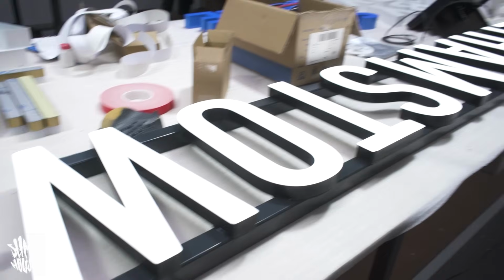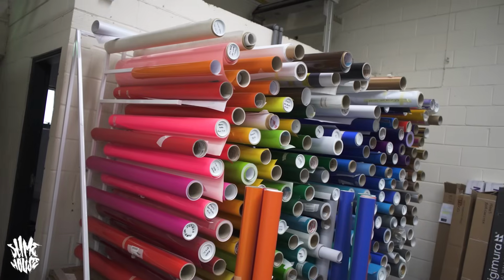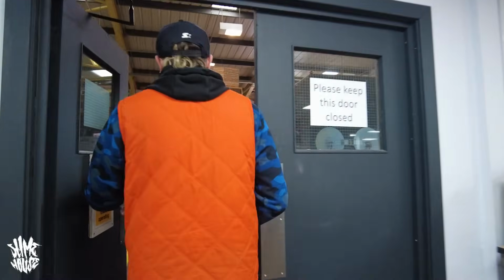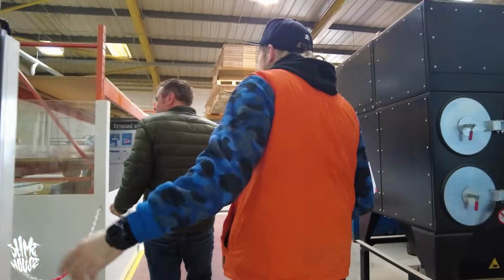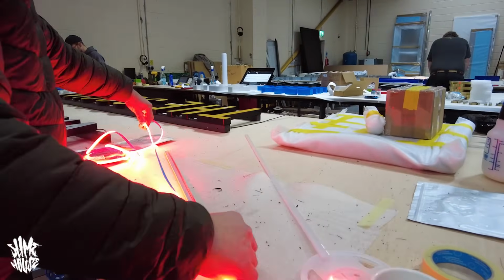And by coming here and seeing everything in person, I was able to get a real good idea of what can be achieved and what we can do. It's clear that this is a company that specialises in real high-end, top-quality signage, and if Kev's able to help out with some lighting strips, maybe even a Slimehouse light-up sign, obviously that would be a dream addition to the studio. That is wicked.